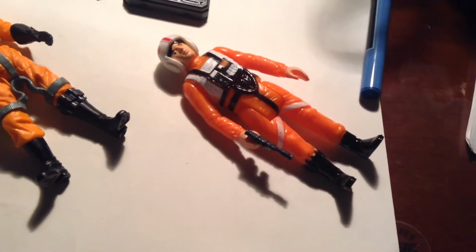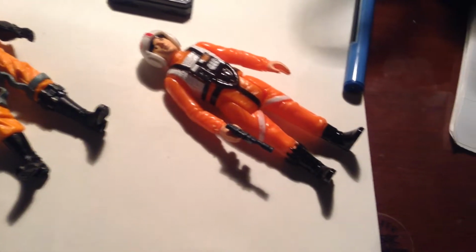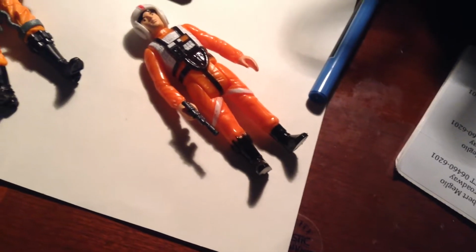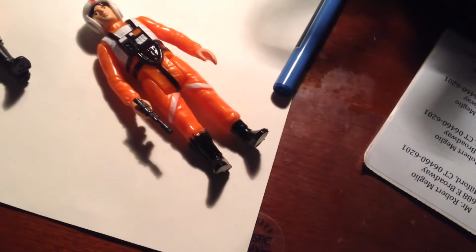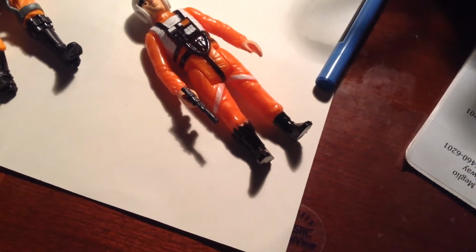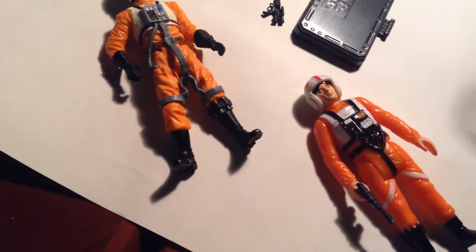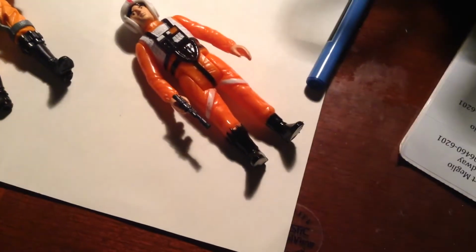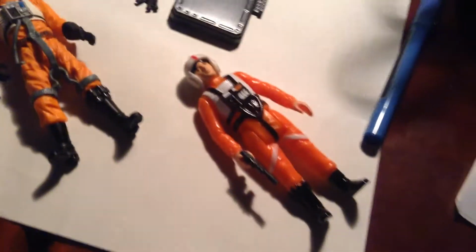What else can I tell you? This Luke's flight boots seem a little bit shorter here. They're much higher. The missiles are on the right here. Here they are on the left. Maybe that is for all the other pilots except Luke. I'm not sure. But you could look that up.